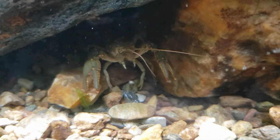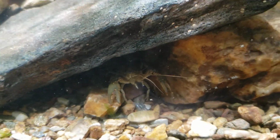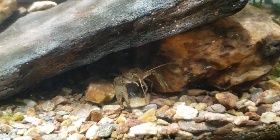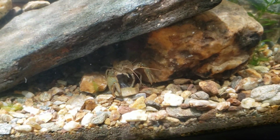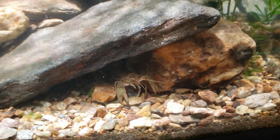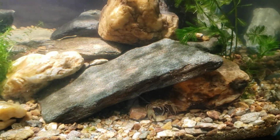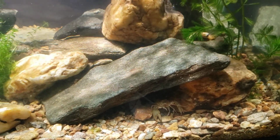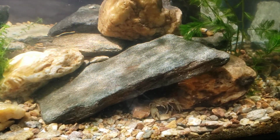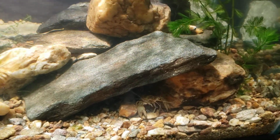I definitely tend to see them hanging around this mound of rocks much more so than any other part of the tank. At first I wasn't real happy with the way that pile of rocks looks. It's kind of there just to hide the bricks that are supporting my dead tree. But ultimately it's kind of nice to have a little pile of rocks there, because it does give the crayfish a lot of little nooks and crannies they can burrow into and hide.